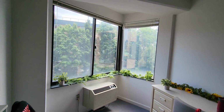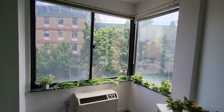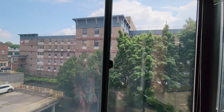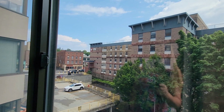So this angle style window is a feature that we have on some apartments here on the south side of the building, so it gives you a little more space and some more light. And again, we're on the south side, that's the brighter side of the building, away from Dryden Road. You can see we have some good sky over here. Over to our left, you can see College Avenue. So you can see where we are in Collegetown.